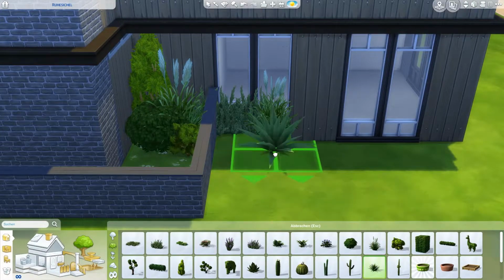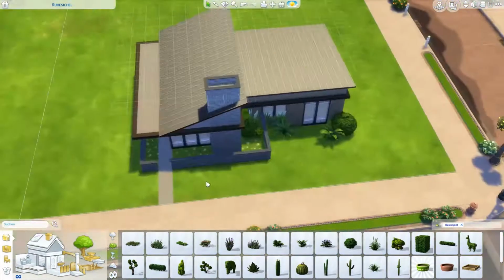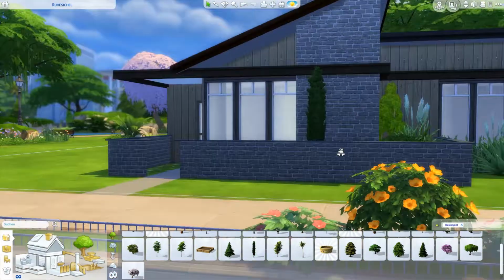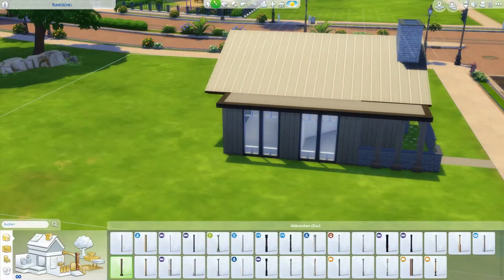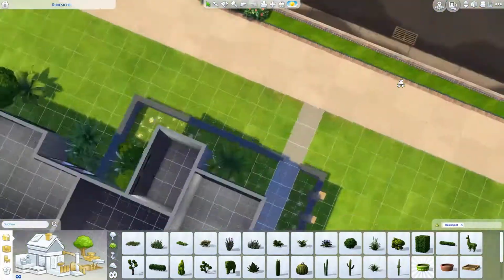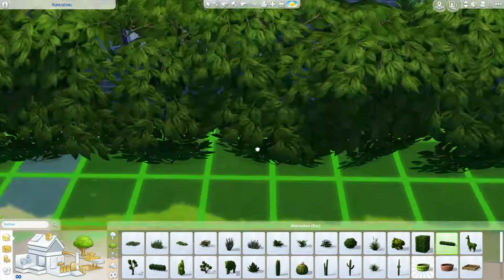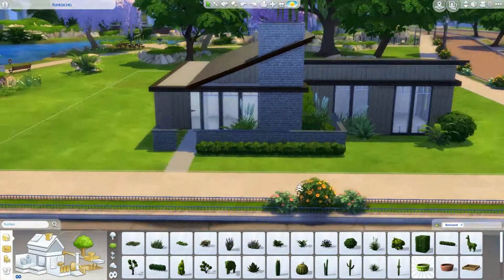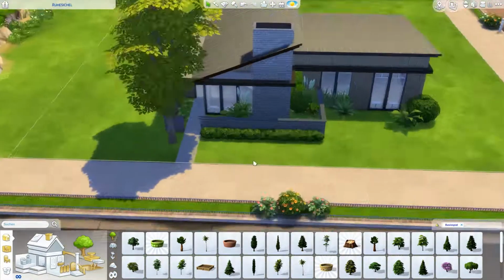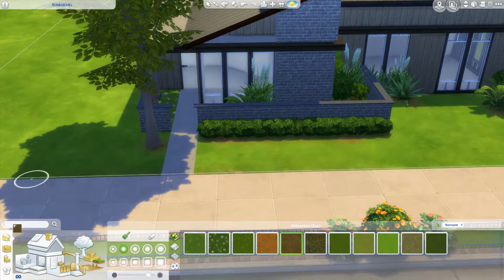And also, I only used base game for this build because sometimes I want to download something from the gallery, and it has a pack that I don't have, and then I have to put other items instead of the items that were used by the person who built it. And sometimes you just want to download a home and use it right away and not have to change anything. So I thought it would be nice if I built a house that anyone could download. Maybe a person who just got The Sims and doesn't have any packs yet could download and use and not be worried. And I thought that would be nice.